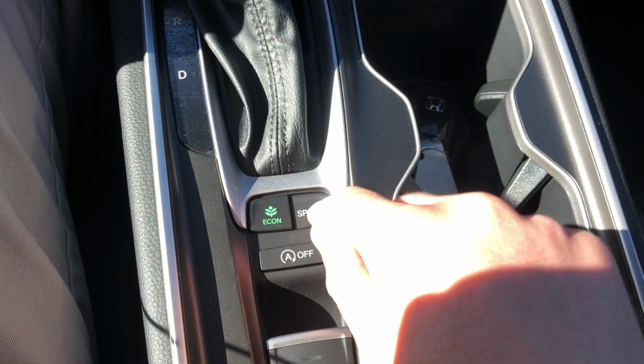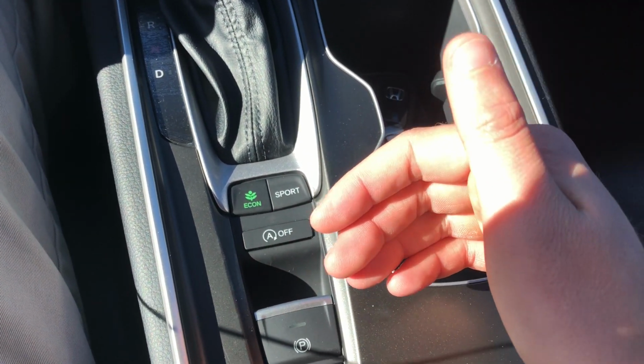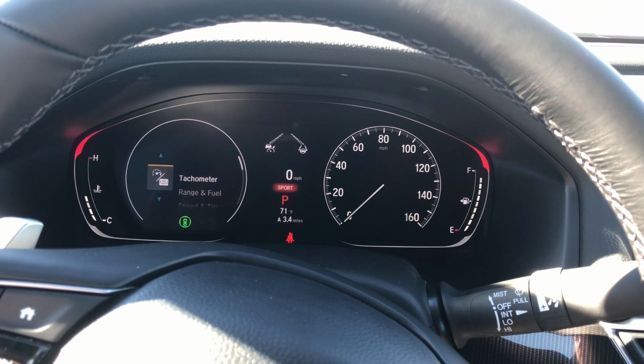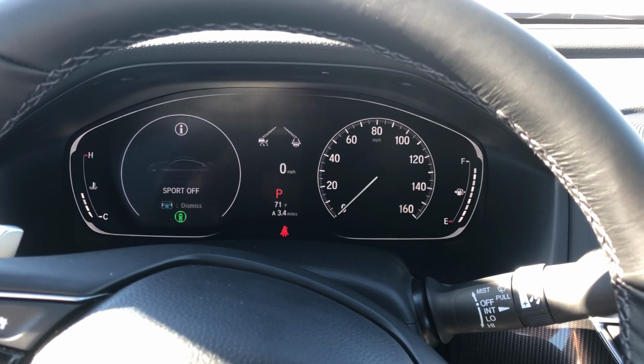You can have a sport drive. Pretty much it's going to change up a little bit how the car performs, your gear ratio, suspension, stuff like that. You get a nice little red look along the side too, with a little sport going on. Just hit that again, it just takes it right off.